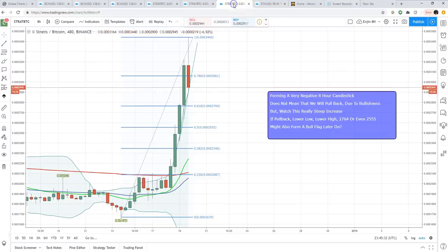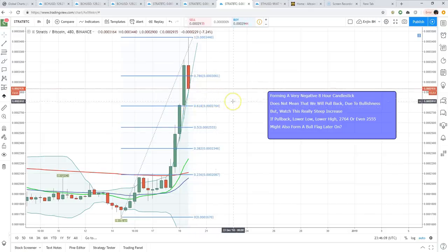And finally, let's have a look at the 8-hour chart. And this is the reason you should always look at the different time frames, because here we can see that we are forming a very negative candlestick here. I mean, we have made a higher high here and a higher low, but this one looks pretty nasty here. So we'll see what happens in the next 8 hours. But if this very steep trend line were to break here to the downside, we could easily fall down here to lower levels.